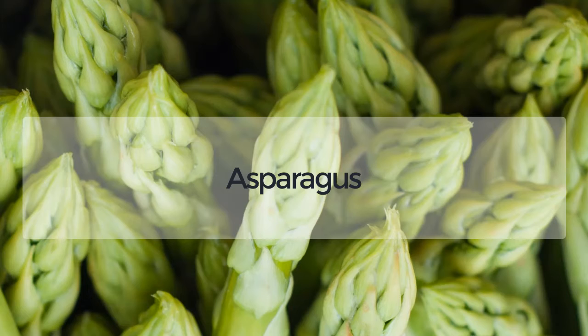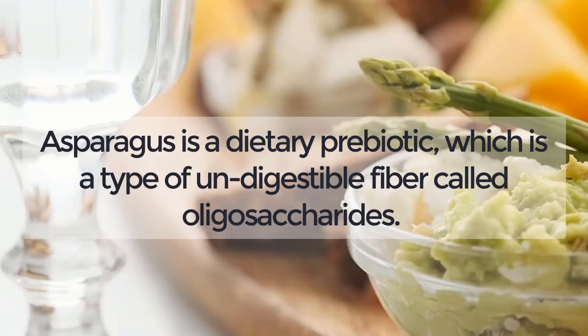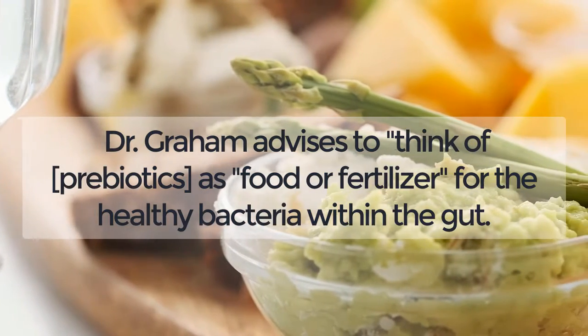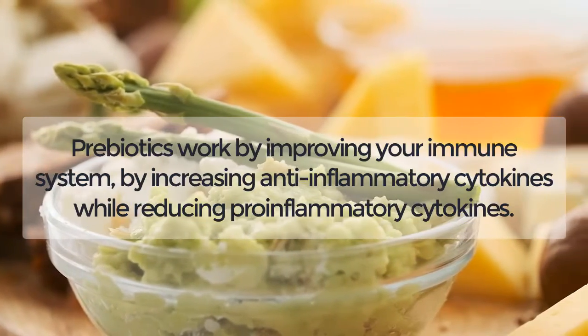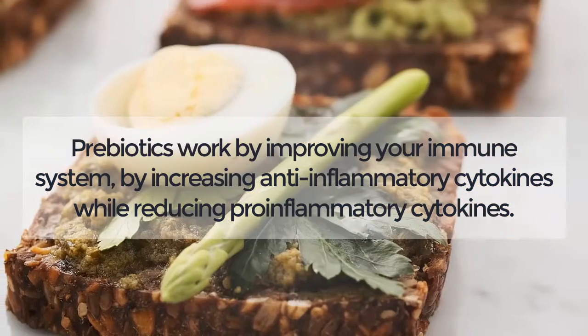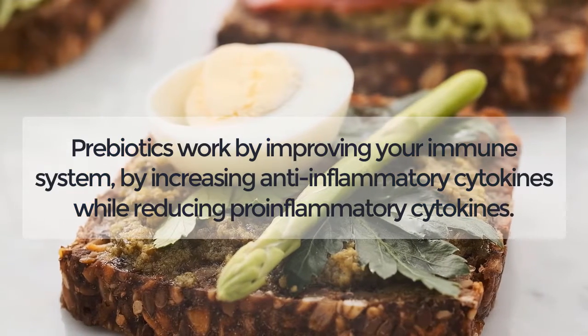1. Asparagus. Asparagus is a dietary prebiotic, which is a type of undigestible fiber called oligosaccharides. Dr. Graham advises to think of prebiotics as food or fertilizer for the healthy bacteria within the gut. Prebiotics work by improving your immune system, by increasing anti-inflammatory cytokines while reducing pro-inflammatory cytokines.